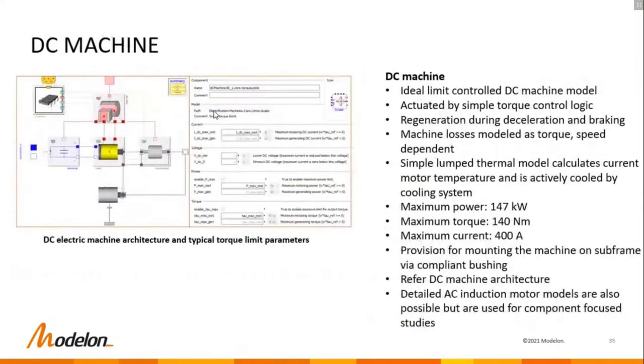And DC machine. This is basically a 147 kilowatt power motor with 140 newton meter torque. Then it can take a maximum current of 400 ampere. And the modeling again, it's a bit detailed. We capture the core model of the motor characteristic and also the thermal and electrical characteristics of the motor.